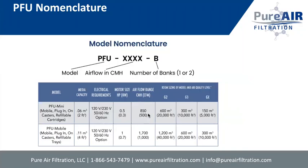So those are the two flow rate parameters that we tend to operate in internationally. It's either cubic feet per minute in the US, cubic meters per hour outside of the US, and still we see some people outside of the US that are more comfortable with cubic feet per minute. So we put both units of measure on our marketing literature.